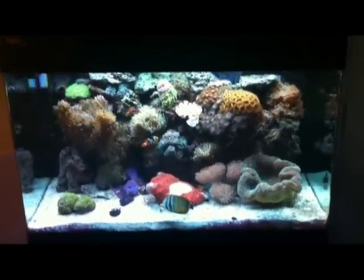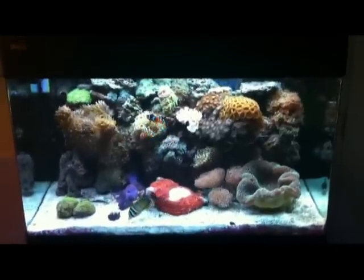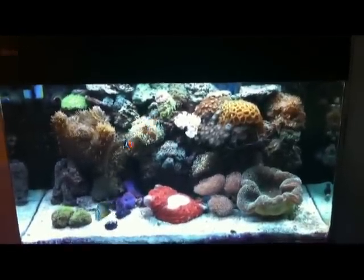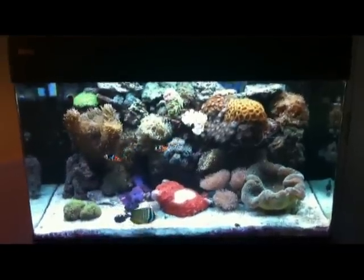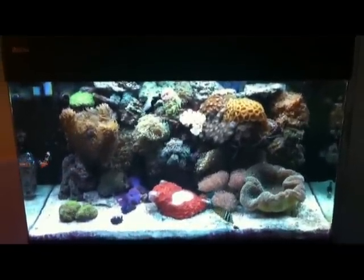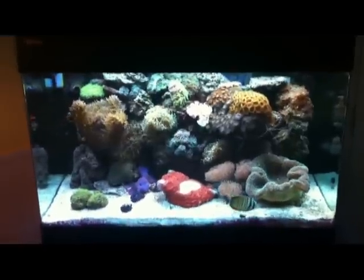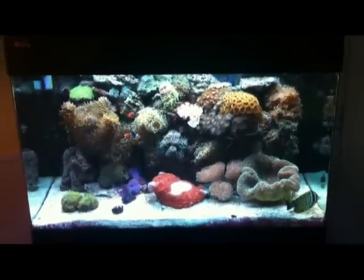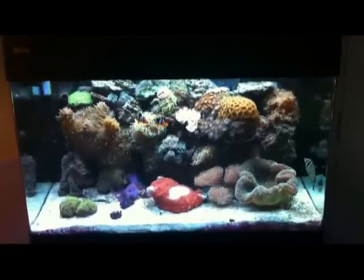Still love the tank. Again, other than the few little idiosyncrasies with the skimmer and changing out the media. The one thing I have found is that I never, ever, ever have had to use the heater. As you know from my previous videos, I did buy a chiller. So beyond that, guys, I would highly recommend this tank system for whatever level you are.